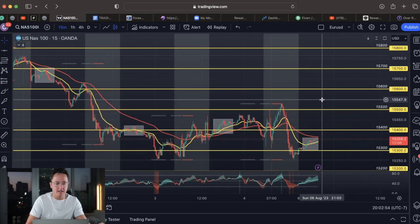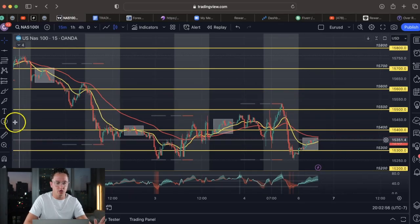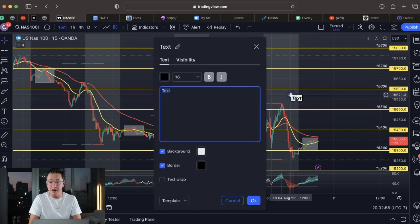All right, the first hack is very simple. Some of you may know about this, others of you may not, but this is what I want you guys to do. I want you guys to download the app CNBC on your phone. And once you do that, I want you guys to go to the tab in the middle that says watch list, and you're going to create a watch list for US30 and Nas100.